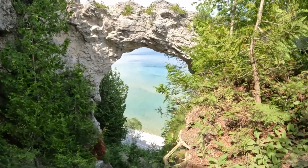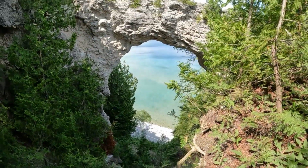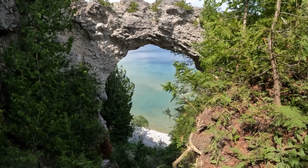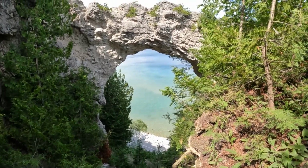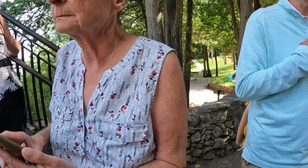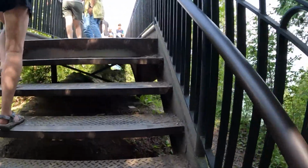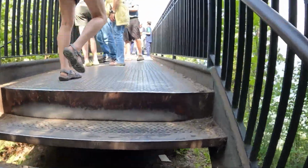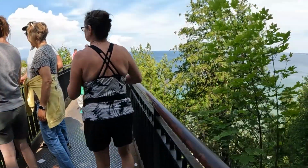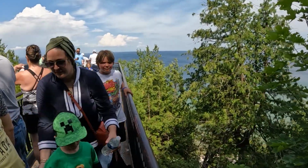Here we go. All the way down. Pretty cool. You can see even there's a road down here too. Cool. Let's head up and see what's over here. It's supposed to be a good view from up here.